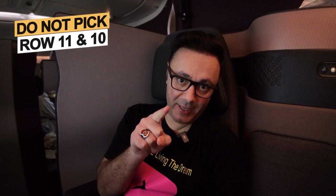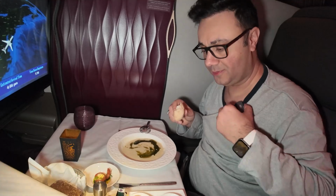Do not pick row 11 and row 10. The soup is so good.